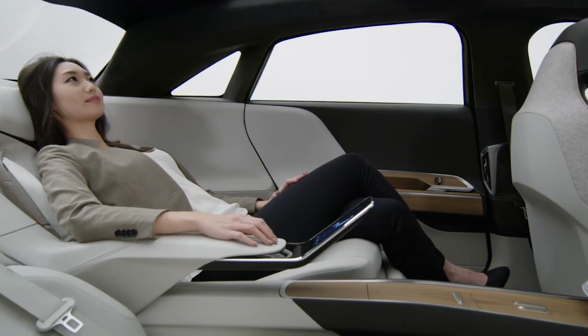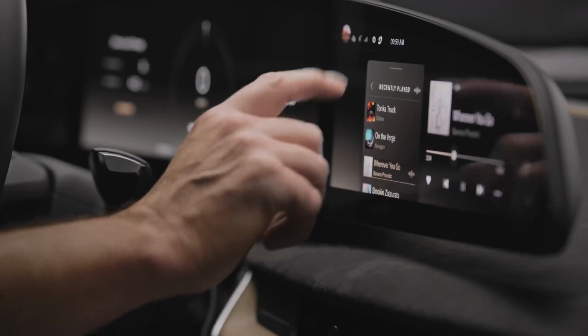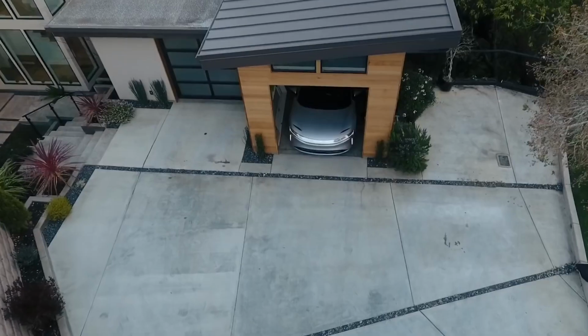All right, so it's not as stark as the Tesla, but not as busy as the Germans. I mean, the Lucid does seem to have kind of found this nice middle ground on displays and text. So Lucid, we're gonna give you a little bit of love. You earned it. Good stuff.